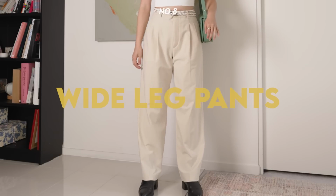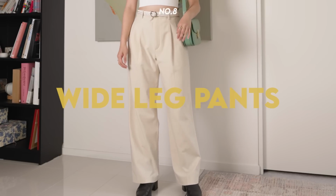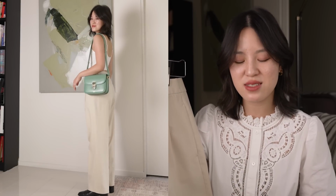Summer workwear, obviously it's still a thing, so my year-round favorite from UNIQLO are their wide leg pleated trousers. So I guess for spring and summer, I'll especially recommend the cream color or the white, and some of these lighter shades. The reason is that all of their lighter colors are still fairly opaque, so I never have to worry about my underwear showing or, you know, it's too sheer for work. All of these trousers, in my opinion, have really, really good opacity.